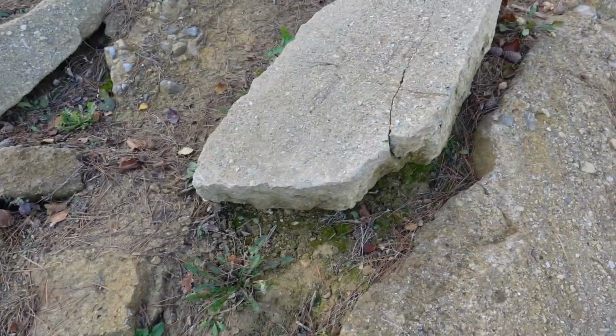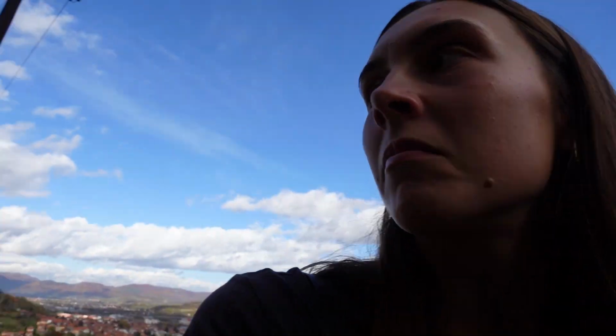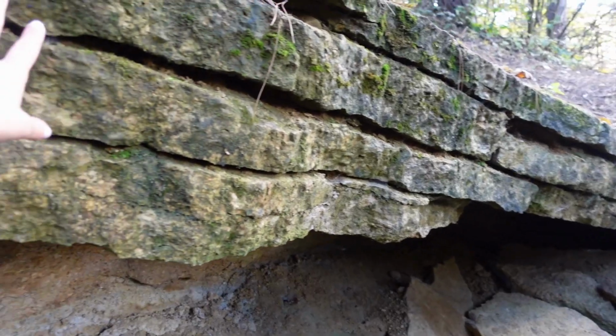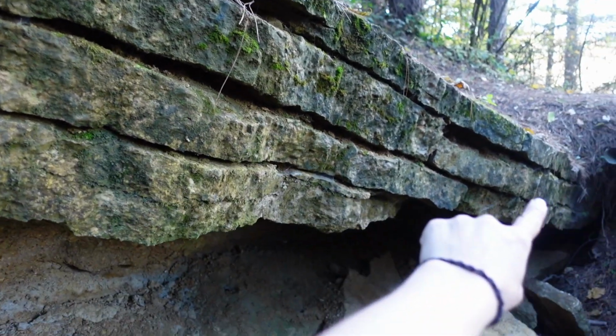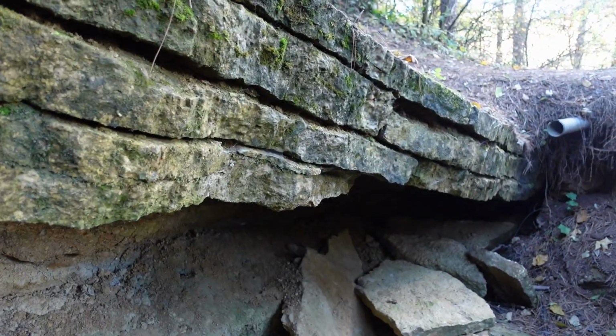So they think that people made the pyramids out of this crystal stuff? Crystal concrete? Yeah. So basically they're saying that this is all man-made concrete slabs here. I just don't buy it.